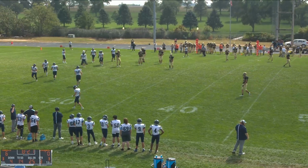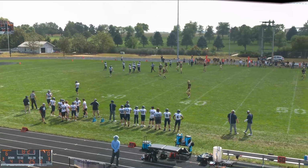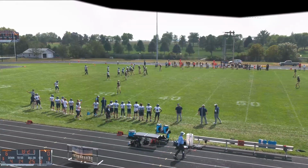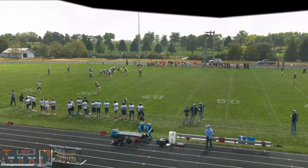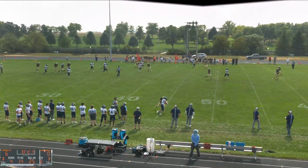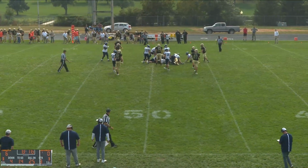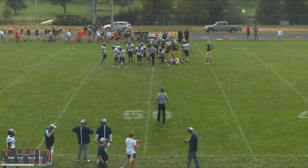And then ball to the 25. Return by number 34, Taylor Cole.